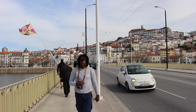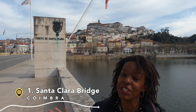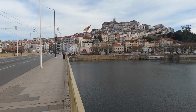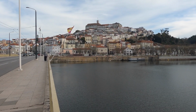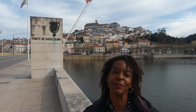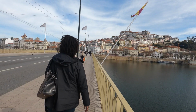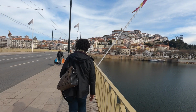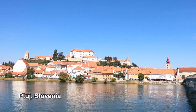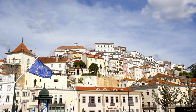So the first stop you want to make is Ponte de Santa Clara, or Santa Clara Bridge. From here, across the bridge, you can get a great overall view of Coimbra. So always nice to start your visit with a beautiful view of the city. Now this view reminds me a lot of Ptuj, Slovenia. Instead of having a castle on a hill though, they have a university on the hill because this is a university town.